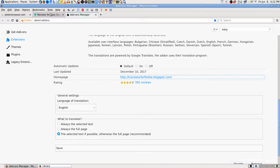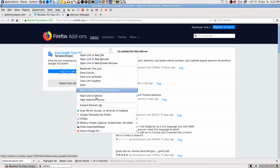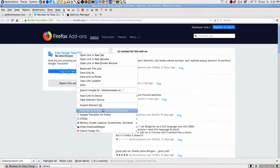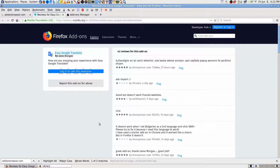Has good reviews and I like it. It works well. But if it's doing that, I don't want it. Okay, let's see. Add-ons. Okay, let's scan this. Let's just use VTZ. Well, let's try this again. Sometimes it's quick and sometimes it's slow.